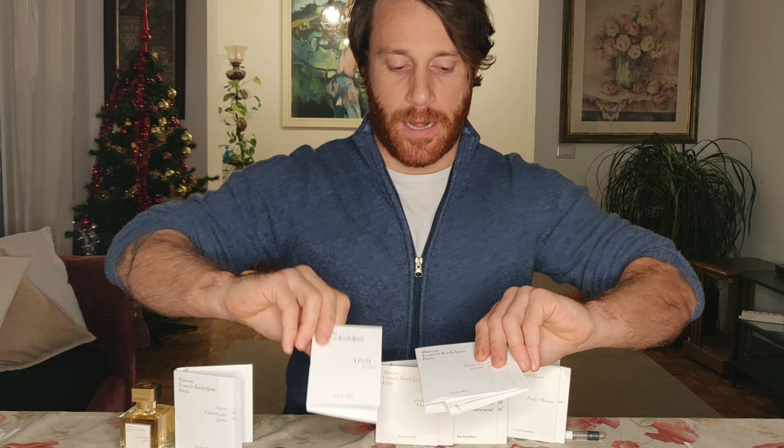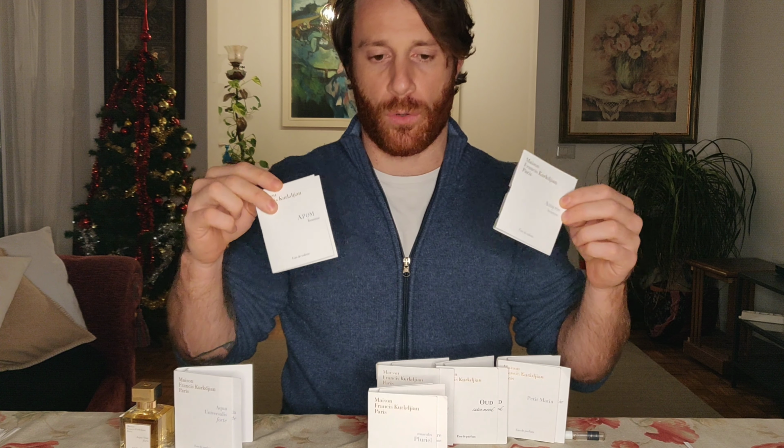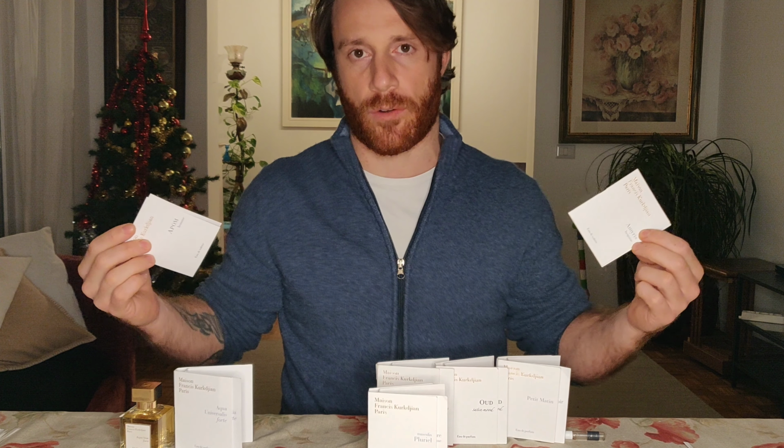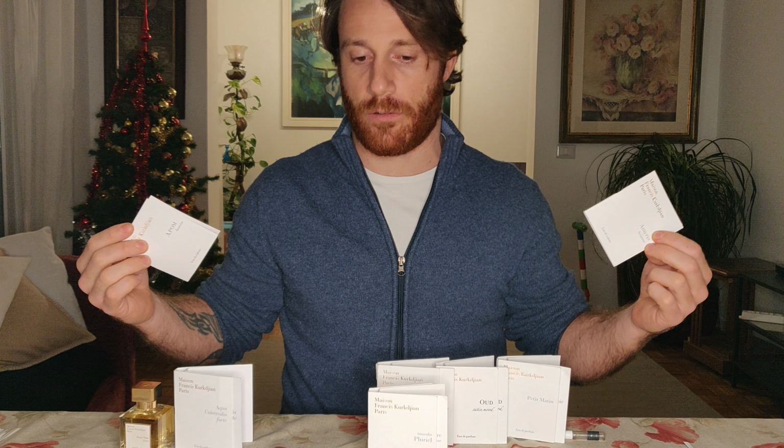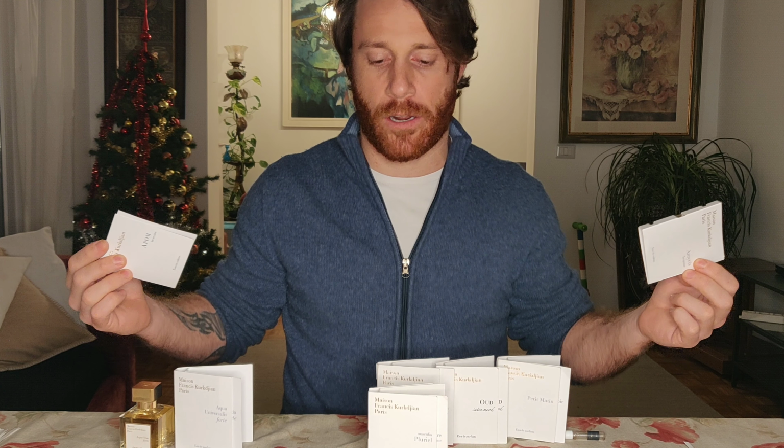Amyris and APOM share a common trait, which is some sort of a note reminiscent of the new version of Le Mal, okay? Which to me is like the worst fragrance on earth. It's literally quite disgusting, synthetic, not at all what it used to be.